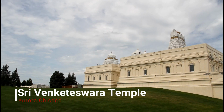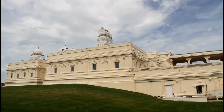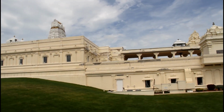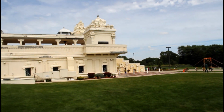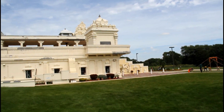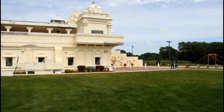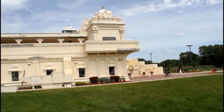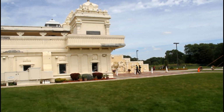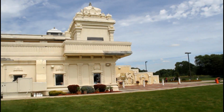Before returning, we visited the Sri Venkateshwara temple in Aurora, which is in the greater Chicago area. This is the biggest temple I have visited since I moved to USA 3 years ago. Usually what you see in the US is that you will have small temples in your own city wherever you are, but it is very difficult to find big temples which resemble the ones that we have in India. But this is one of that kind.